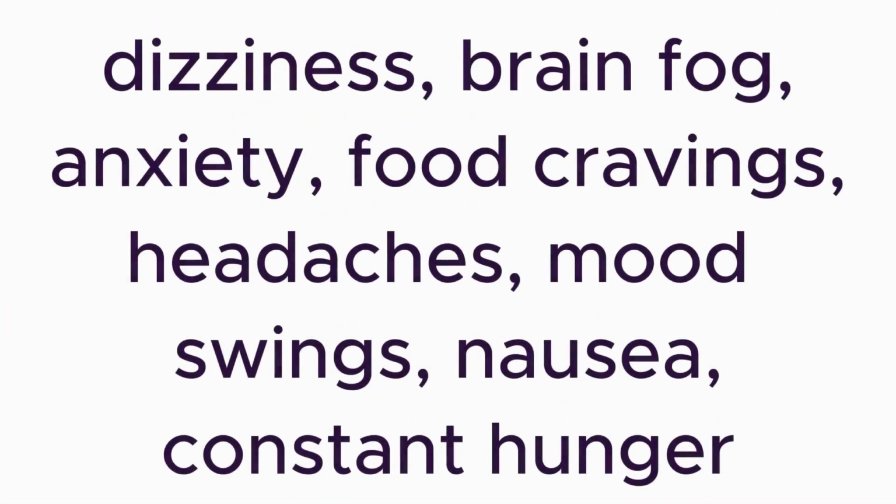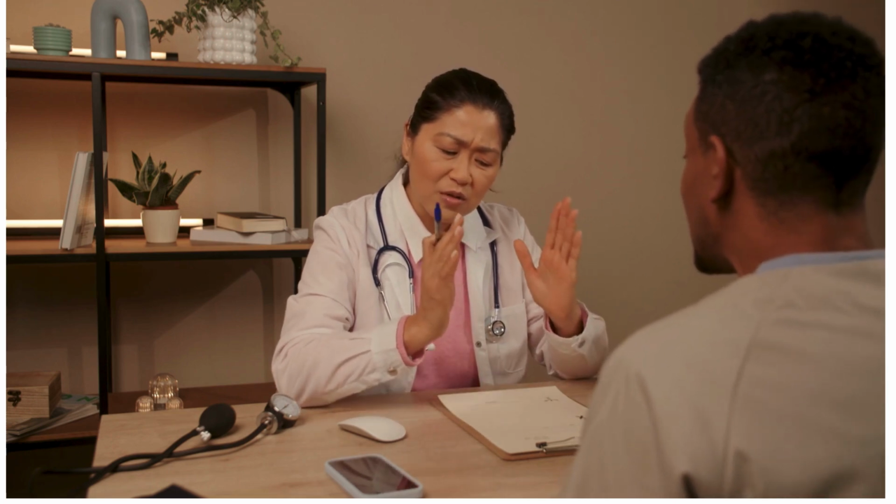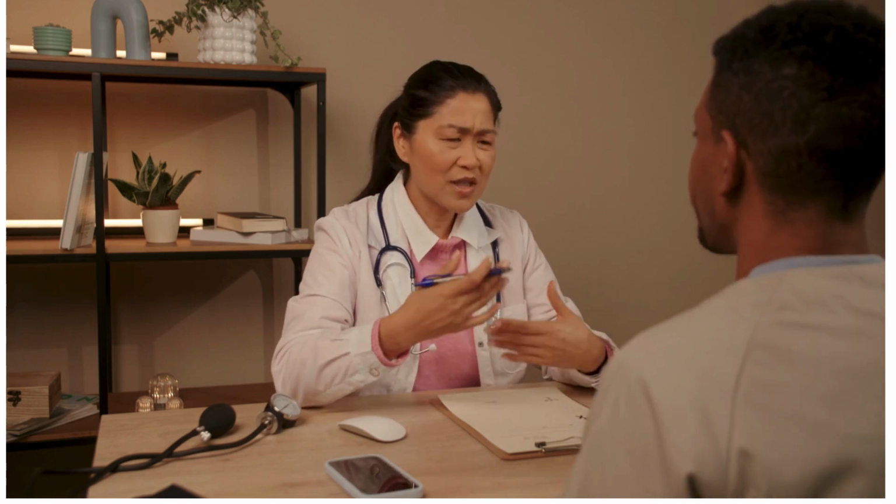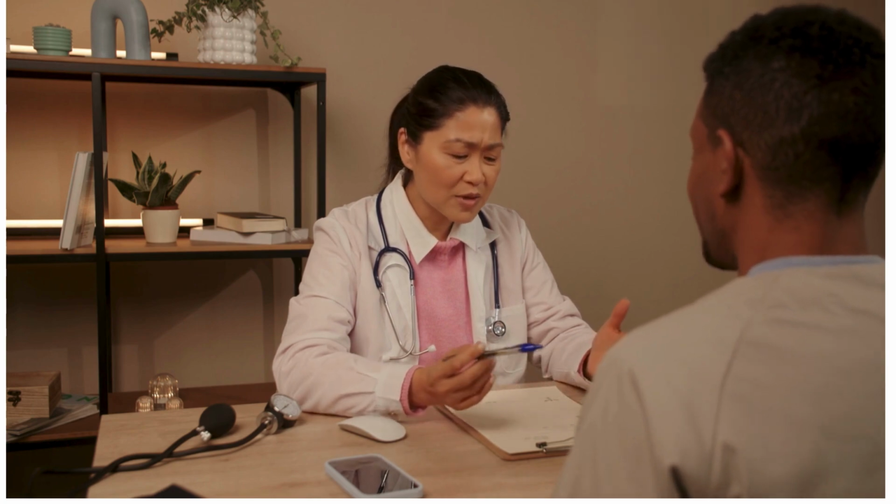Apart from that, having your blood sugar swinging up and down all day affects the quality of your day-to-day life. You're more likely to have dizziness, brain fog, anxiety, food cravings, headaches, mood swings, nausea, and constant hunger. When you eat a sugary snack, you might feel great for a while, and that's because of the happy hormone, dopamine. And this is released each time you get your sugar hit. Then, as your blood sugar crashes, you start feeling some of those negative effects that I mentioned earlier.